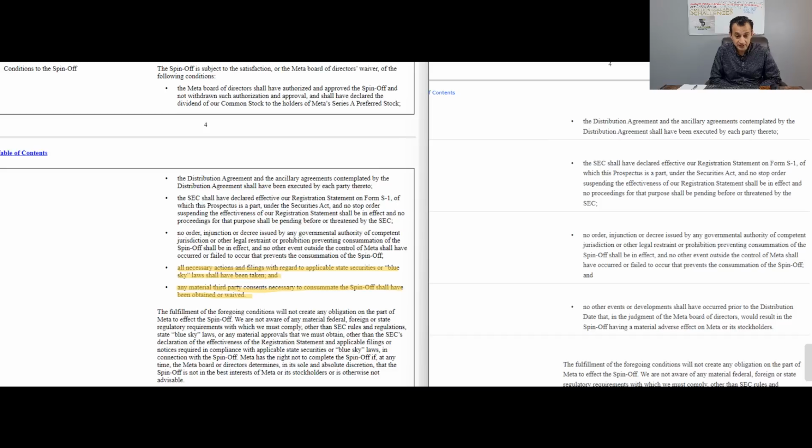The first one they've stated here is all necessary action and filings with regard to applicable state securities or blue sky laws shall have been taken, and any material third-party consents necessary to consummate the spin-off shall have been obtained or waived. So key differences there, key additions. I'm now going to share with you the definition, meaning and implications of something that I'm sure you may be thinking about. What do they mean by blue sky laws?